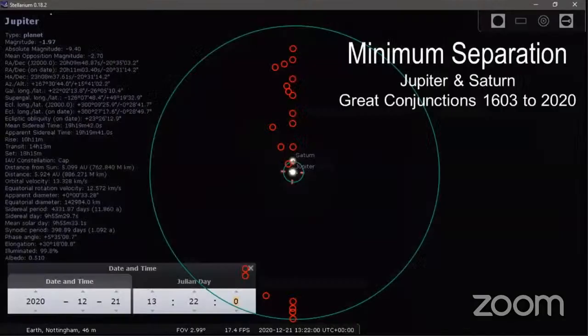But looking at the minimum separation, you see, well, why is there that variation? Well, that's explained by the orbits of Jupiter and Saturn, which are inclined to one another with respect to the Earth. So Jupiter's inclination is 1.3 degrees and Saturn 2.5. So that is the reason why we have this range of separation at each conjunction. If they were in the same plane, then they would pass directly in front of each other.